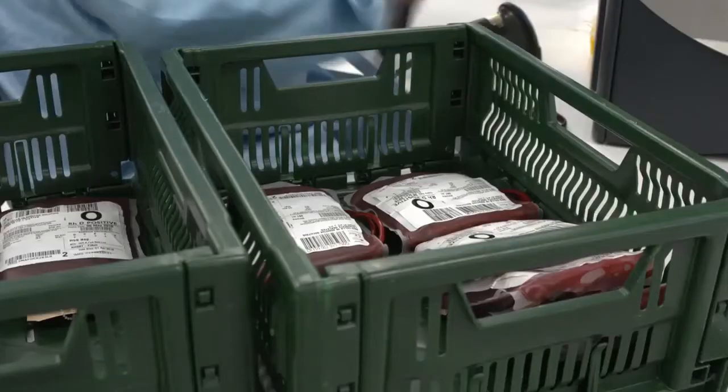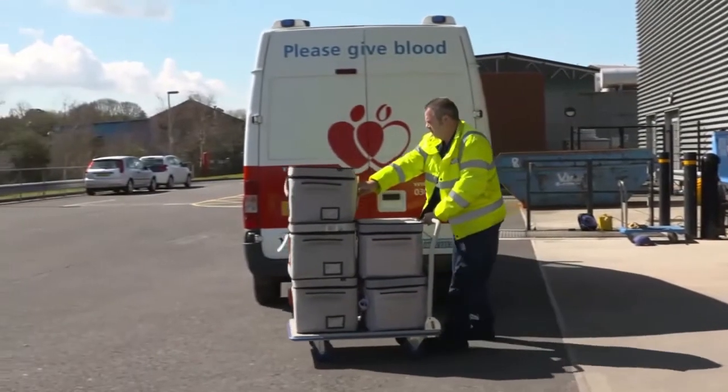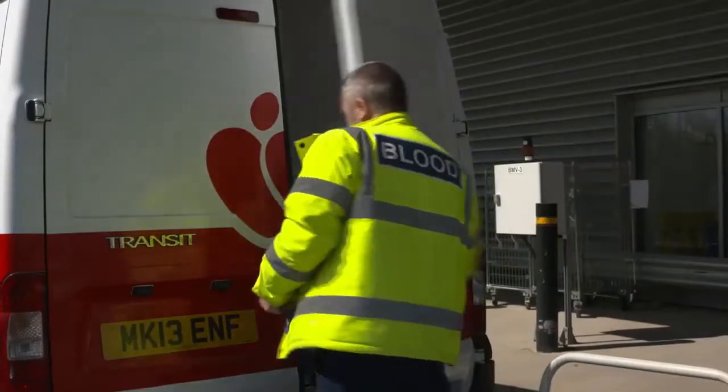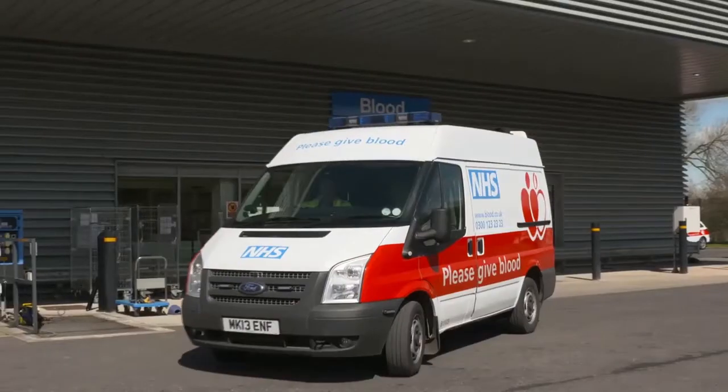And by working with ToolsGroup, the NHS Blood and Transplant Service has been able to develop its vendor-managed inventory, or VMI service offering, to bring a new level of automation and intelligence to this unique supply chain.